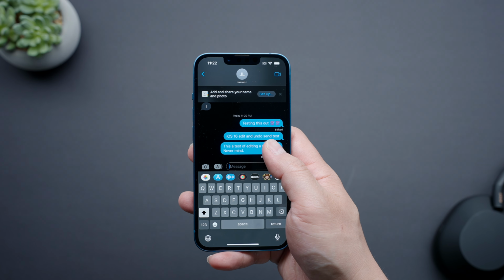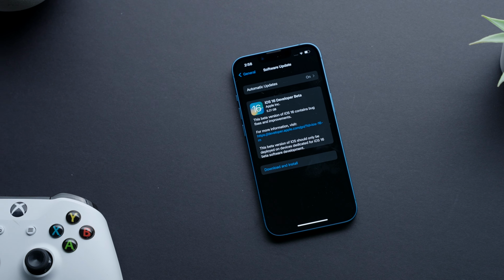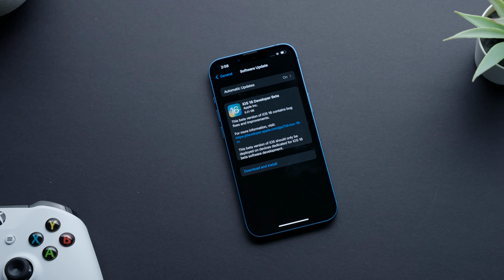Now, it's important to note that this is the beta version of the software, not necessarily the finalized product, so there may be some minor changes by the time this hits in September. Also, if you're wondering how you could download the beta version onto your device, first you're going to need a developer's license to do so. I'll leave a link to a video that walks you through the process in case you're interested.